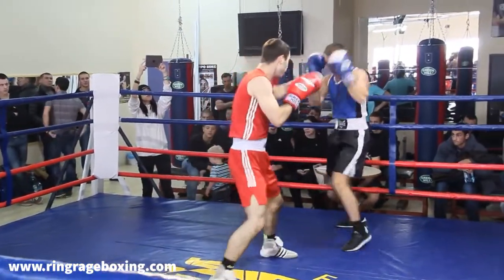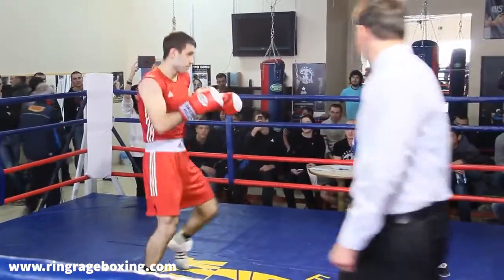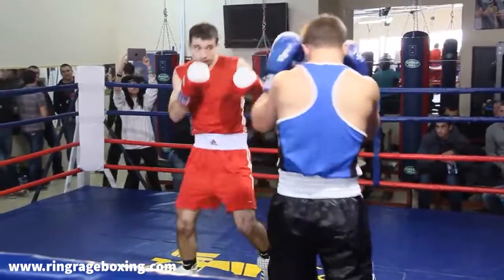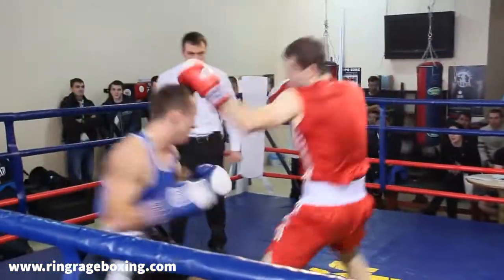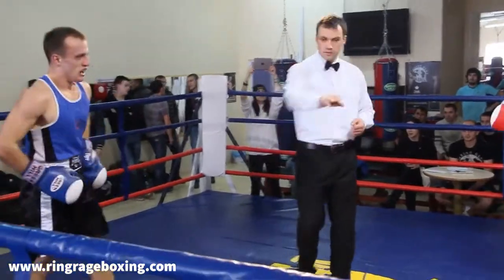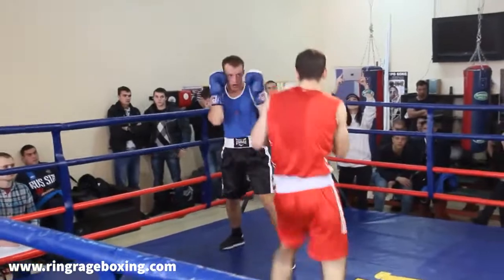This right hand actually starts to land more often than in the first round. That's because the blue fighter has slowed down. He has taken too much punishment. He lost confidence. He does not have a game plan so far for how to cope with this strategy. That's why I said this style is particularly annoying, because it's hard to develop a game plan against it.